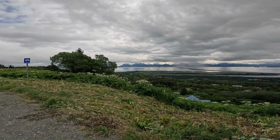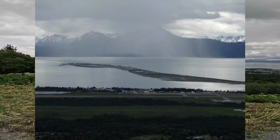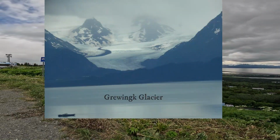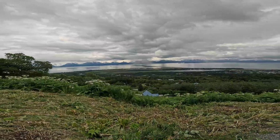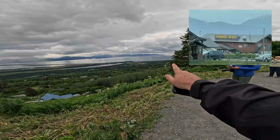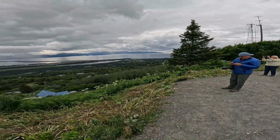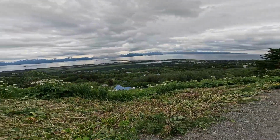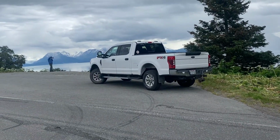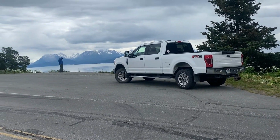Okay, so we are above the Homer Spit, which is out there. We'll look it up, but you can see a glacier over there. And it's kind of pan around here just a little bit. We're staying at the Elks, which is right down there at the Elks Lodge. Pretty cool. So, nice place to stop up here at this viewpoint, and we'll grab a bite to eat. Debbie packed us another great lunch, so we're going to sit here and eat our lunch.